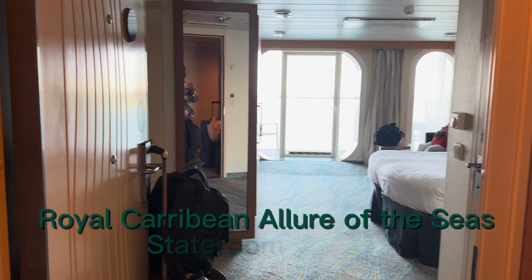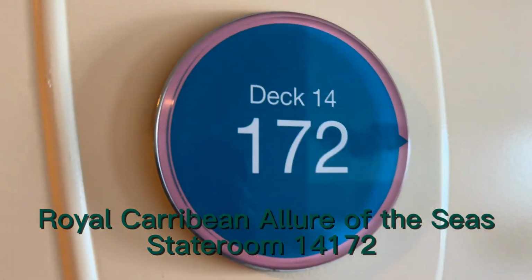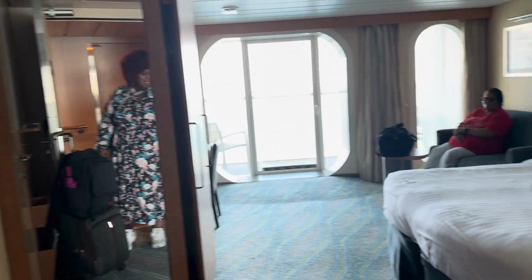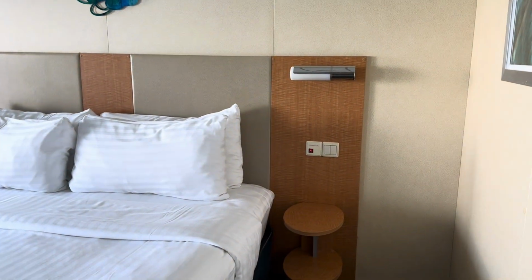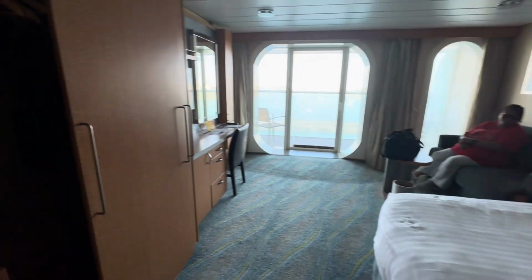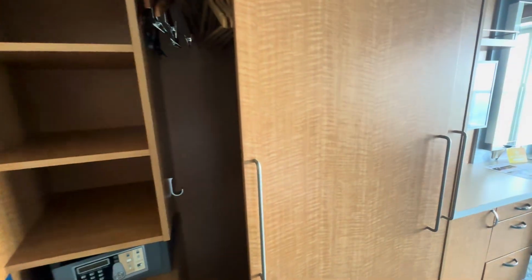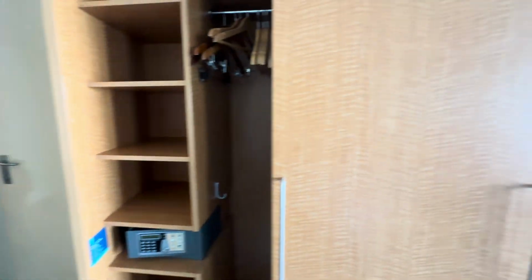Okay, we are on the Allure, and this is room 14172. This is an ADA accessible room. It has its largest space. These are the beds. They're supposed to get separated. And then you get a closet, safe, nice size closet.